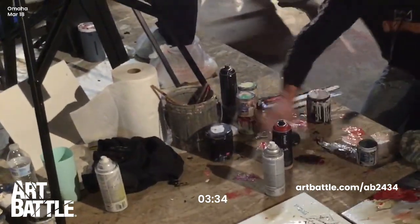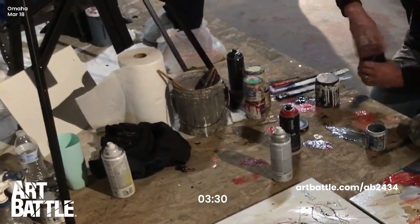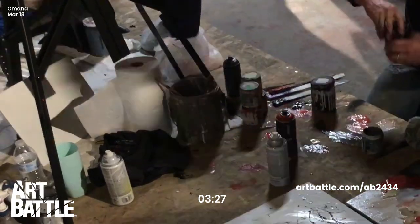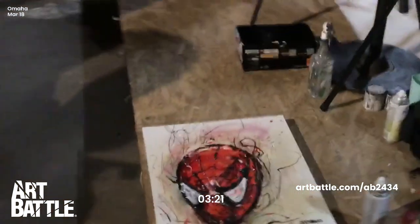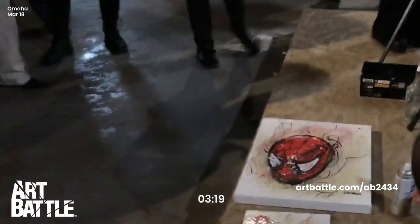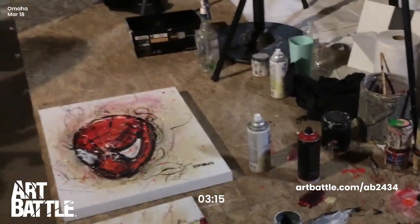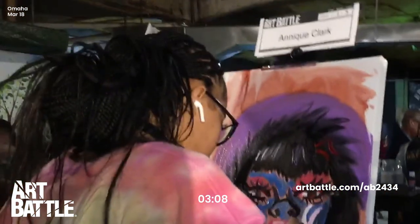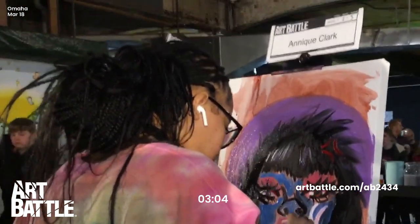And he has such an array of tools here as well. We can see that he's got all of these paint stirrers. He's got spray cans there. He is just really bringing everything that he can in his arsenal to the stage tonight. You know, it is very high stakes, being that it is the Omaha Championship, and only one of these artists will emerge victorious and will be moving forward to the U.S. National Championship. So these guys are painting super hard.